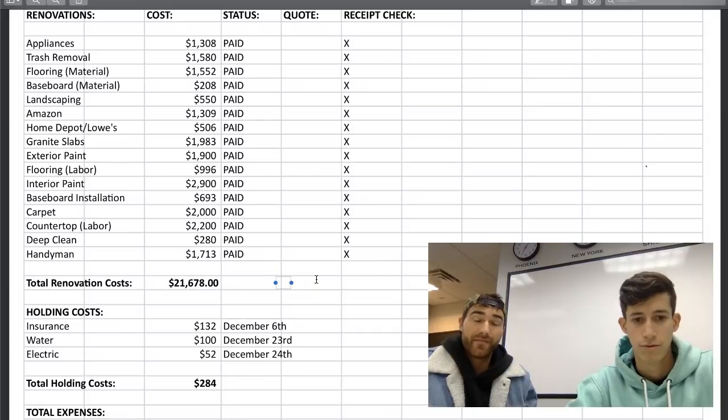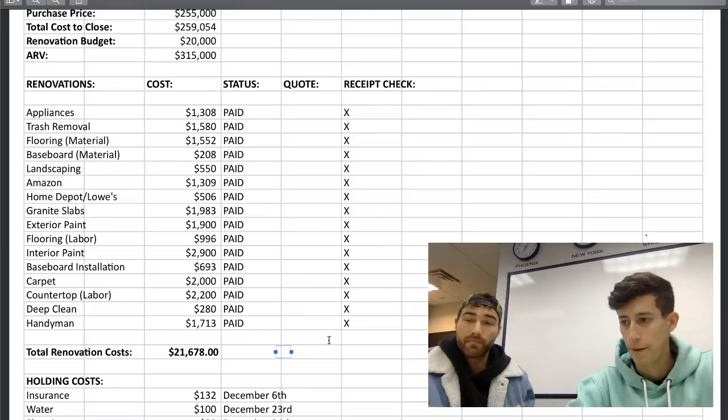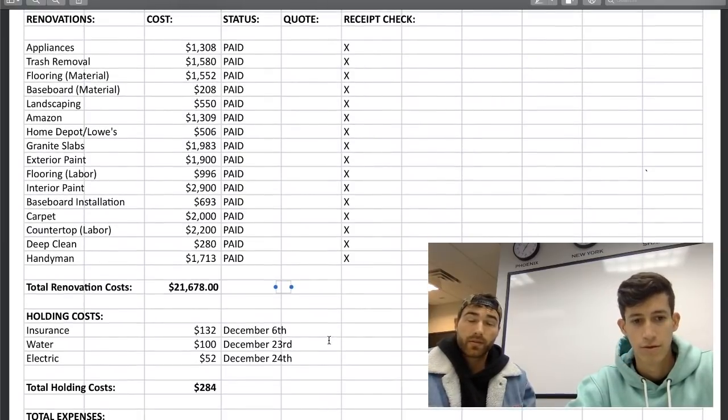So this was a very straightforward flip. Not huge profit margins on it, and we knew that going into it, but we also knew that it was going to be a very light rehab with not a lot of anything that was going to be hidden behind the walls that we were going to have to remedy. So that's why we took it on. It was just a little bit of a lower risk property.